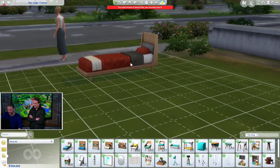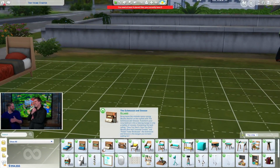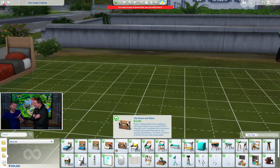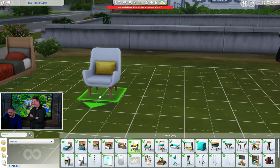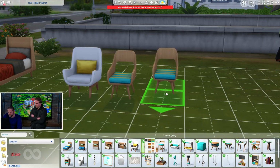So let me keep on going. We'll cover the Murphy bed. We'll get there. That's the meatiest object of the pack, and we're going to spend some time on that. So let's pull out our chairs here. We got 3 chairs.